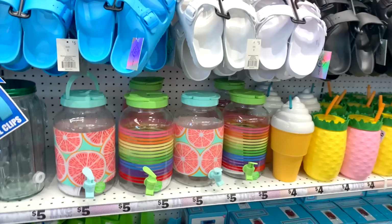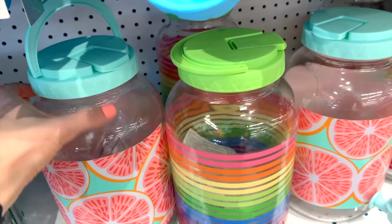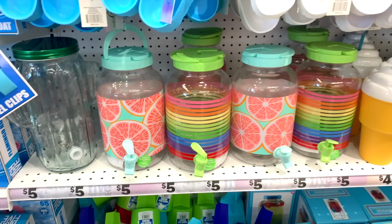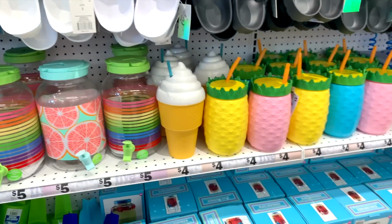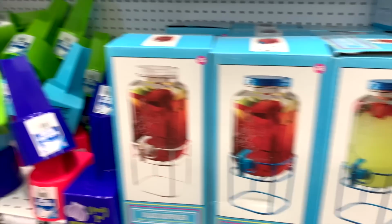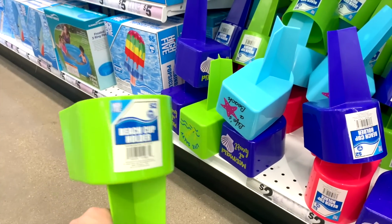They have all these cute little pictures. I would totally have a party outside and use these. These are glass. Oh my god, I thought these were gonna be plastic, but they're glass. Look at this cactus. Oh my god. Wow, that's really good. Oh, and they have these ones too, like a little dispenser. Wow. A beach cup holder. So you stick this in the ground and I guess it holds your cup.